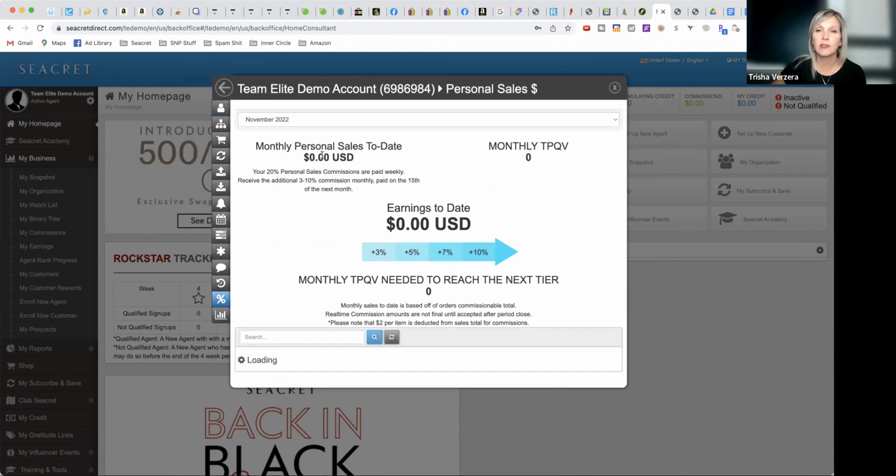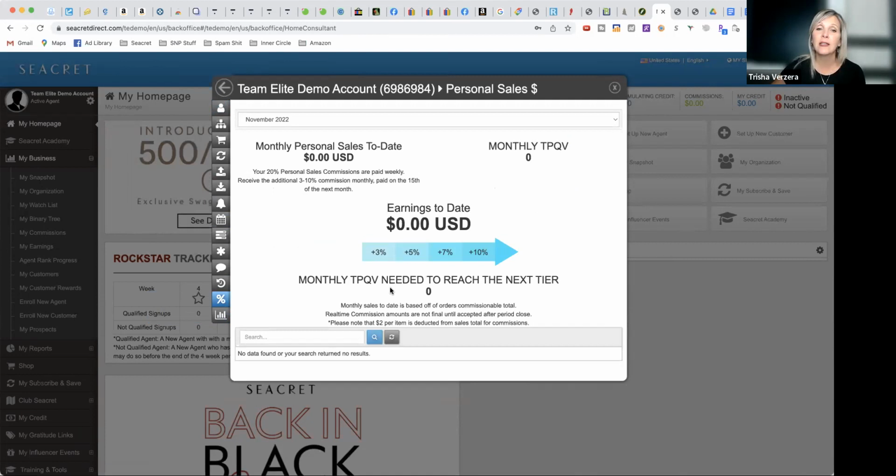So you'll see what your sales are to date, what your monthly TPQV is, and then you're going to see how far away you are from reaching the next tier, because you guys know we get paid between 20 and 30% commissions on all customer sales, right? So everybody's getting 20% no matter what. And then based on where you are, you get an extra 3, 5, 7, all the way up to an extra 10%.